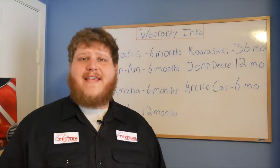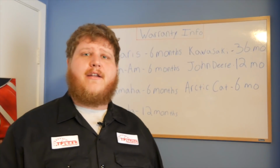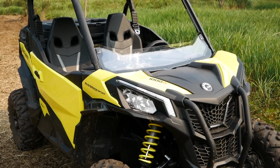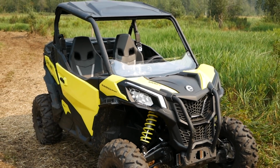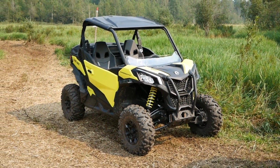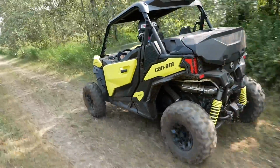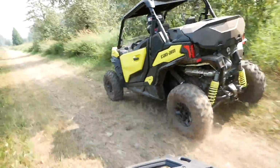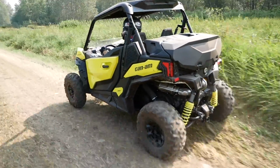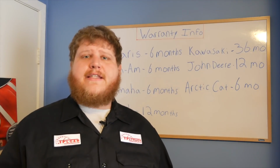Okay, so next up is Can-Am, and Can-Am, just like Polaris, offers a 6-month limited warranty on all of its side-by-sides. Now Can-Am has the exact same wording as Polaris, saying that the warranty will cover defects in materials or workmanship. Now Can-Am's warranty is also transferable for the first 6 months, and when it comes time to put in a claim, Can-Am lays out the process, saying that you have to contact your local dealer within 3 days of identifying the issue.